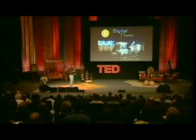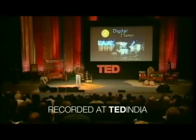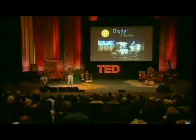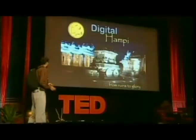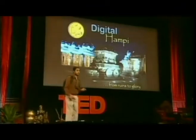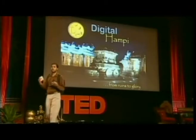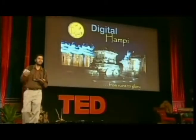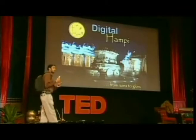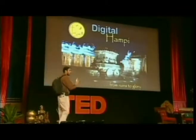To get into this, first let me touch base on an aspect of technology called human-computer interface. This human-computer interface is the one which makes us interact effectively between humans and machines. And we are trying to explore new possibilities of extending this technology to explore the past.